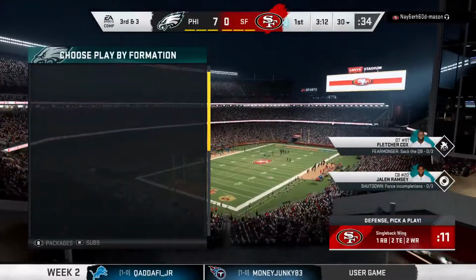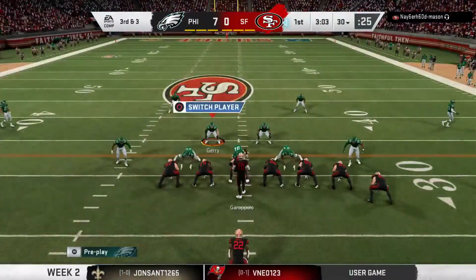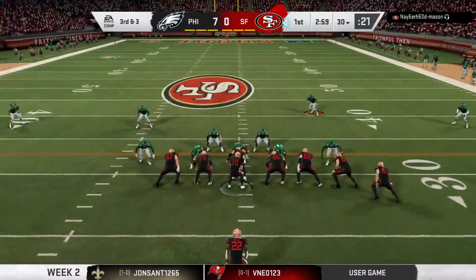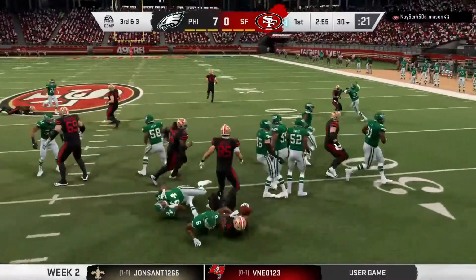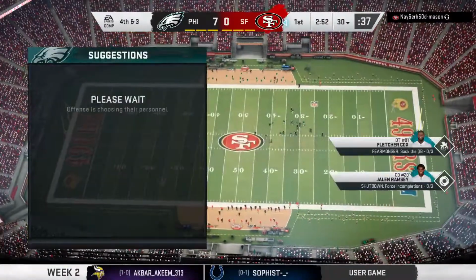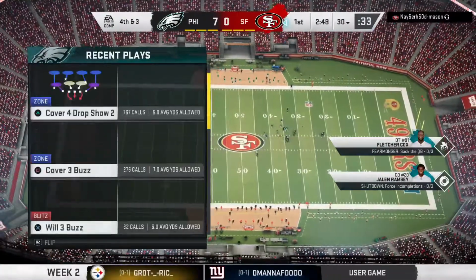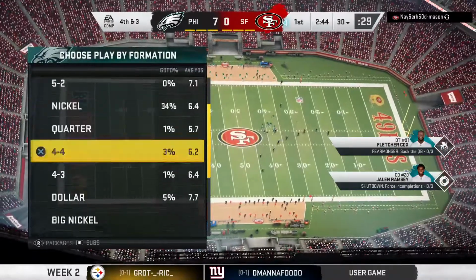Brings up 3rd and 3. They'll try to pick this up on the ground with Breida. And he won't be close to a first down as he runs into a wall right around the line of scrimmage. No gain on the play there. A nice job defensively, and it likely forces a punt situation on 4th.